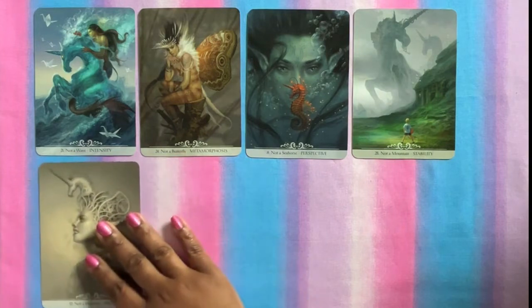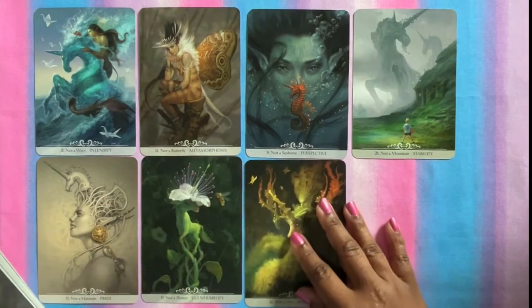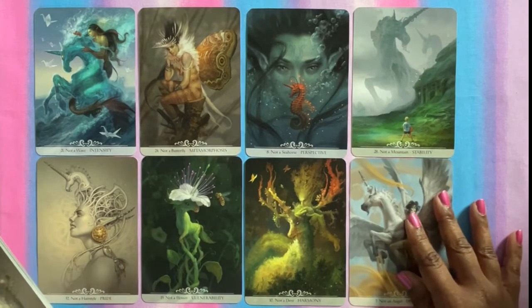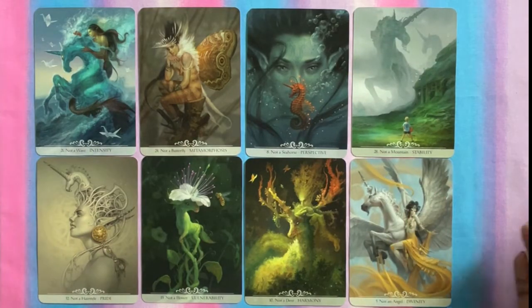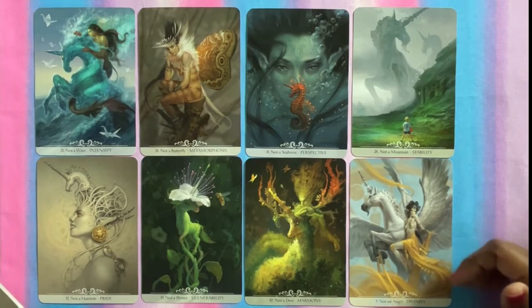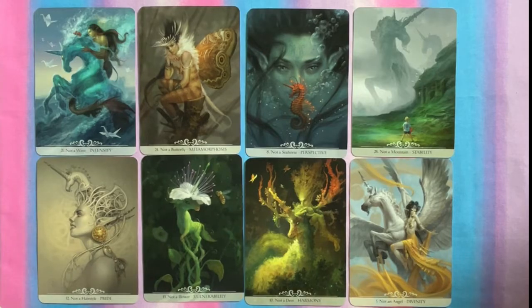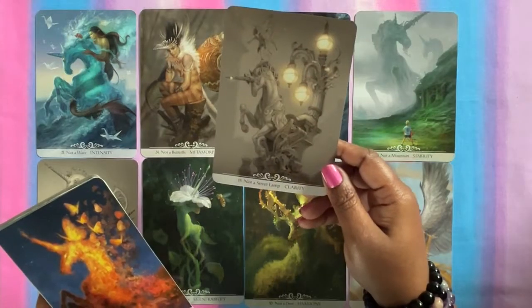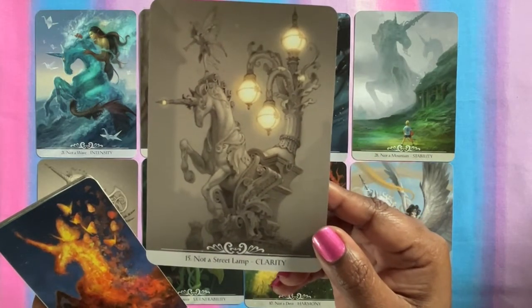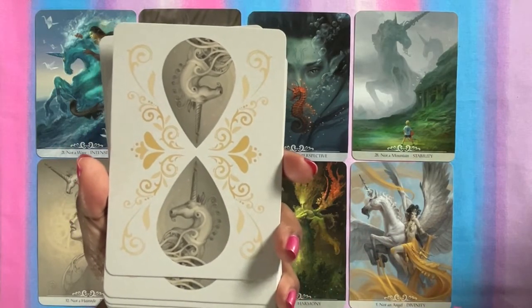And so I like to think about these types of things when I'm using these cards. And then, of course, you have that fantastic guidebook to help you. I don't go in the guidebook for this one that much. I really stay mostly with the labels and the images. So this one's not a flower, vulnerability, not a deer, harmony, not an angel, divinity, not a street lamp, clarity. And these are the backs for that one, fully reversible.